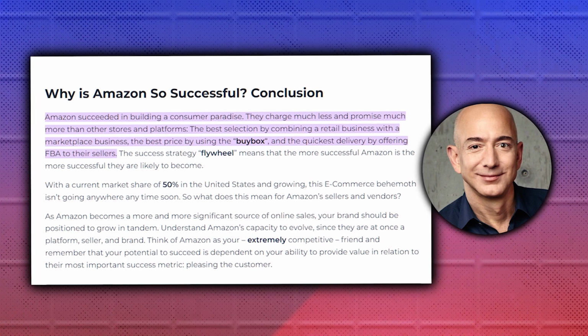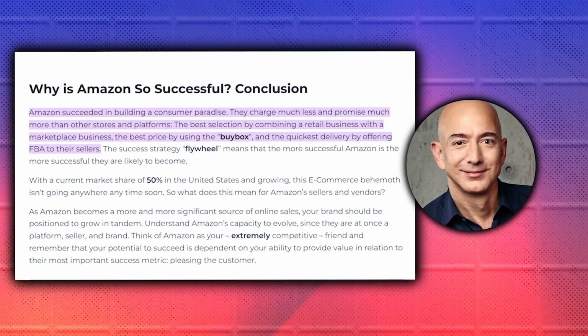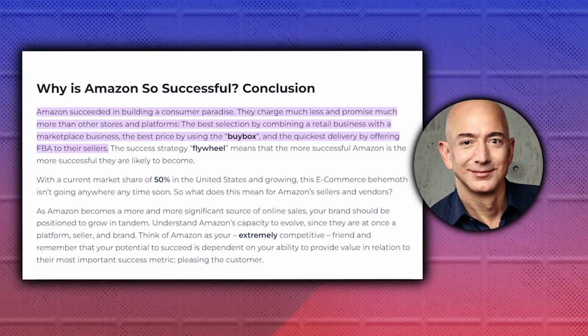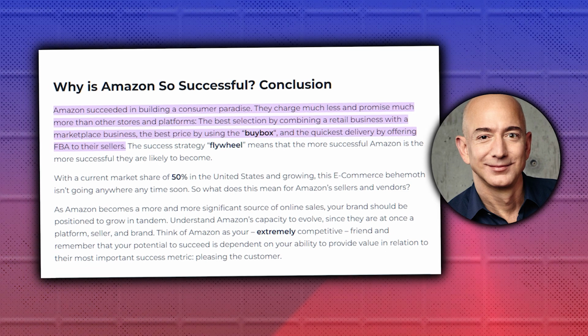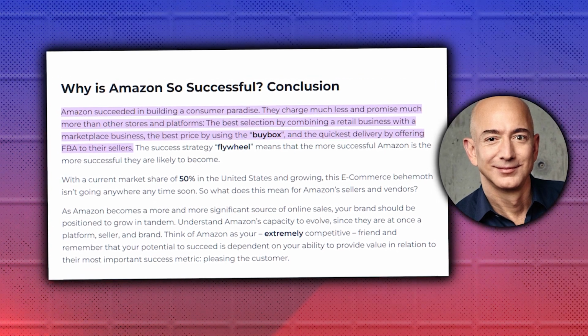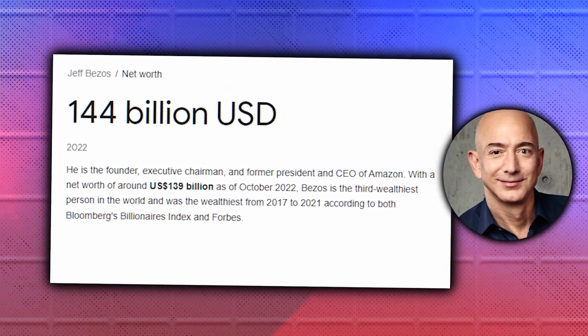Look at Amazon, the everything store. Retail stores are nothing new. E-commerce is nothing new. But with their one-click purchase and their super fast delivery service, they made it easier than ever for someone to buy something online. And in doing so, Jeff Bezos is one of the, if not the, richest men on the planet.